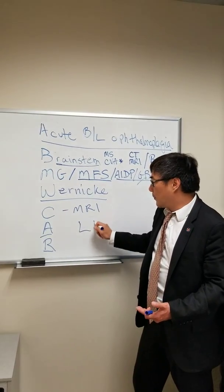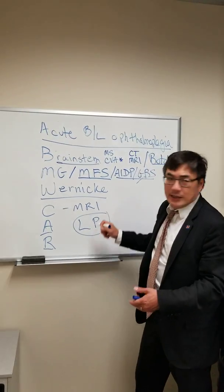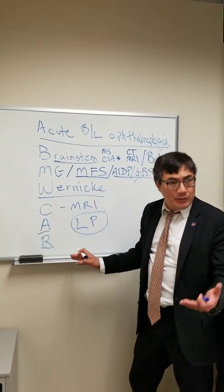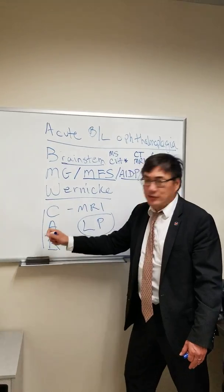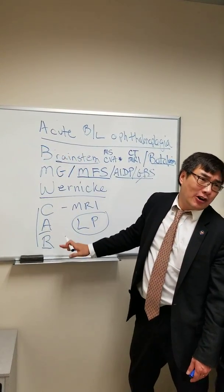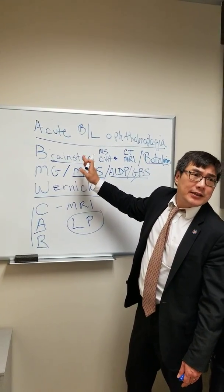So we need to have a lumbar puncture if the MRI and the CT are negative, and what we're looking for is infection or inflammation, but in addition, cancer, carcinomatous meningitis. So we have to make sure it's not regular meningitis, infectious meningitis, inflammatory meningitis, but also the carcinomatous meningitis. So if you just remember BMW car, you'll be able to deal with the acute bilateral ophthalmoplegia in the emergency room.